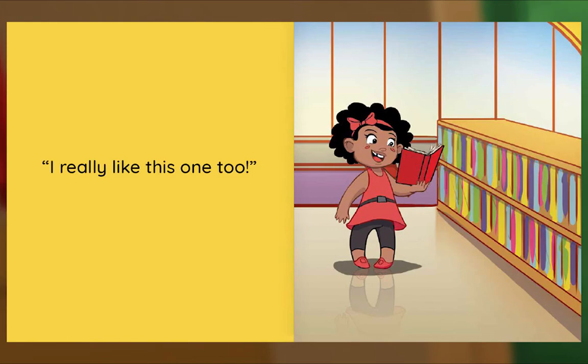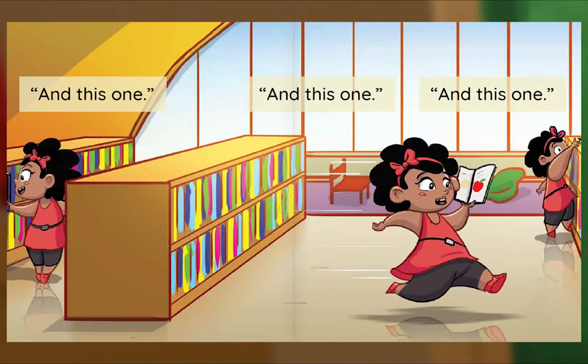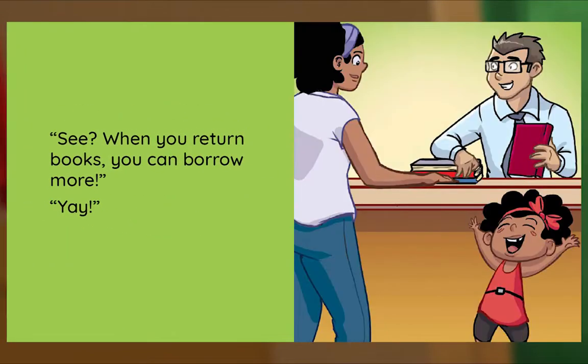I really like this one, too. And this one. And this one. And this one. See? When you return books, you can borrow more. Yay!